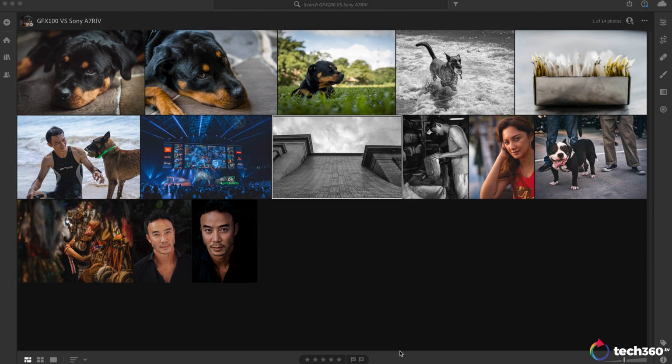And you get a sense of the comparison between various different lenses and the colors thus far. Now, these images have been edited, but I will show you some of the edits of what I've done and also show you some of the raw images to give you an idea of what it looks like coming out of camera. All right, first let's look at portraiture.